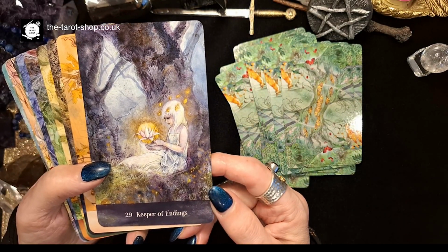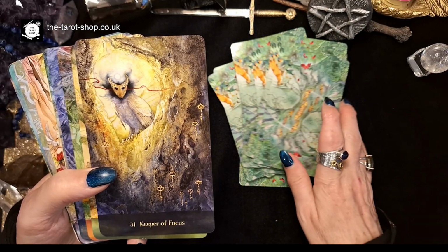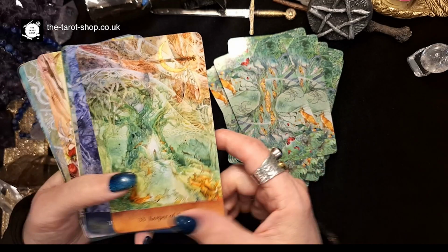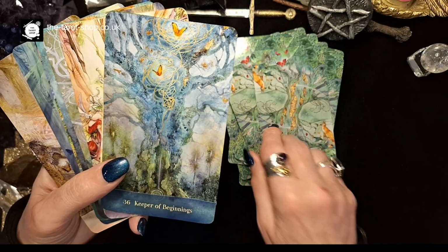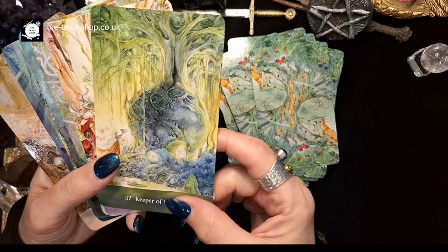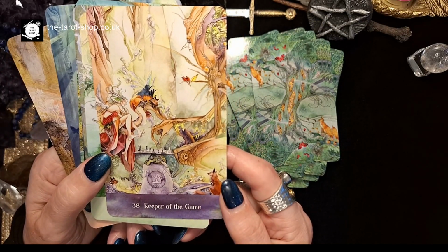Oh, treasures. So we have almost reached the end of them. There we go. She must have had so much fun designing these.